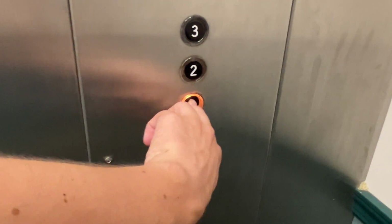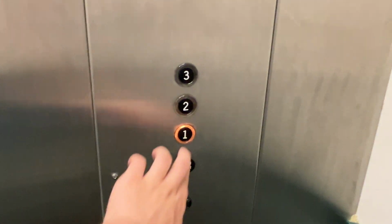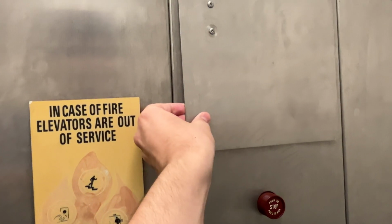Not sure if there's anything up here. Go back down to 1. It's bolted shut. It's a basic white cabin, has like the sun underneath. Cabin's a little dated. It's not horrible though. Pretty low budget install. There's no indicator, not a lot of features.